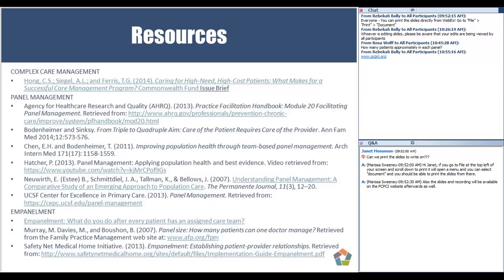The other thing, in the panel management resources guide, I'm trying to see which one was one of the ones that I used. The UCSF Center for Excellence in Primary Care, down at the bottom of panel management, there's some great tools on their website for panel management that I've used before.